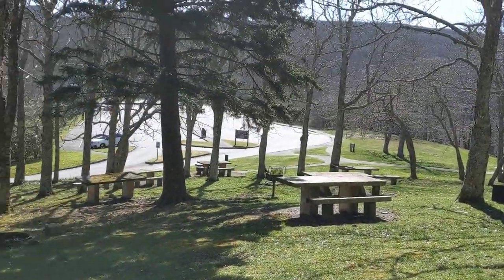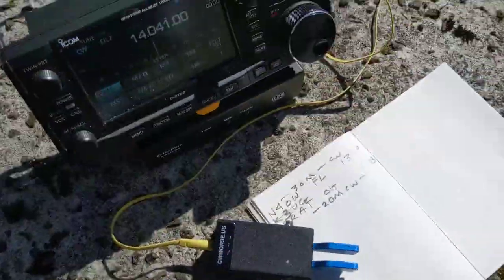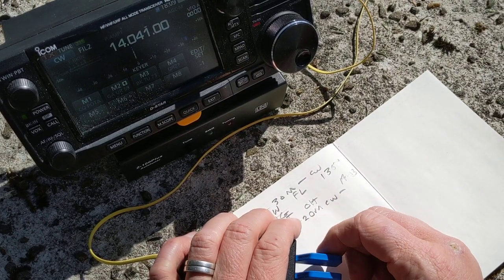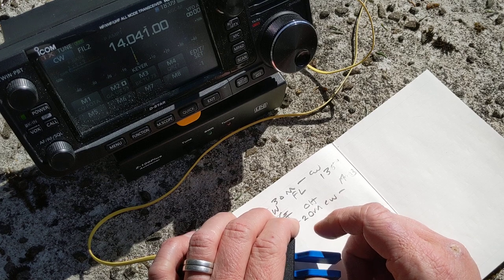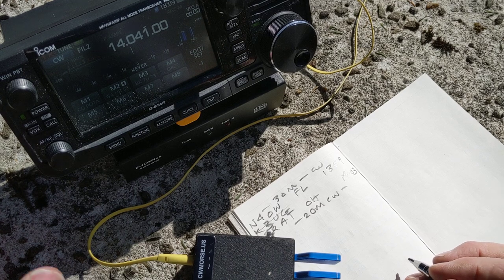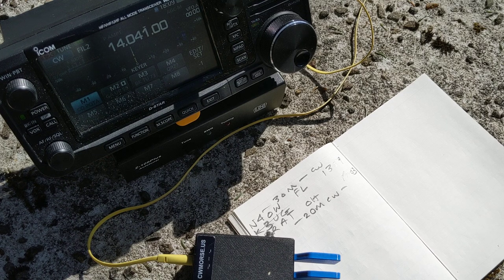She'll be all right. Still no one here, but I promise you, in an hour it'll be 11 o'clock, and there will be a lot of people out here then. This is a really great picnic area. Even on a weekday, this is a pretty busy spot. Ooh, I hear somebody out there.